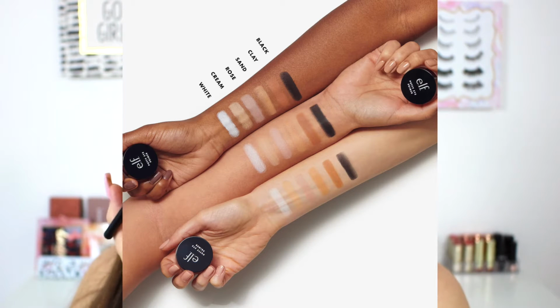I do believe they have a more pinky cool tone version, and I think it also comes in just a pure white base if I am not mistaken. But so far the formula is very nice and creamy. It might be a little bit drier than I typically go for in an eye base, but these types of primers typically do that to me.